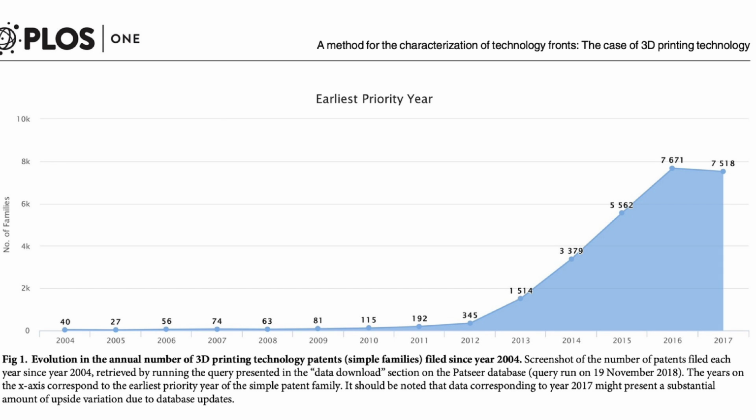So when we look at 3D printing, one thing we can see is that the number of 3D printing related patents has absolutely exploded. You see here on this graph, whereas in 2004 there were only 40 new patents for 3D printing related technologies, in 2012 there were 345, but now 2013, 14, 15, you see how this slope is just going sky high, straight up. So in 2016, for example, we had 7,671 3D printing related patents.